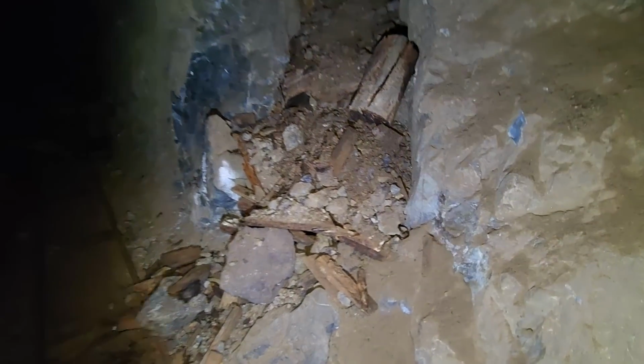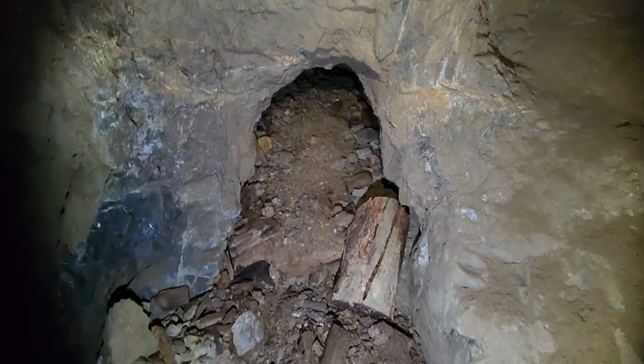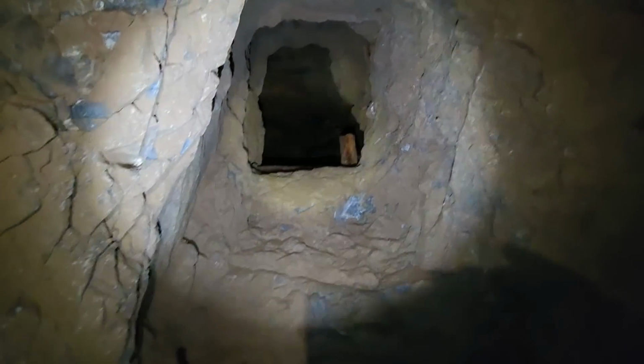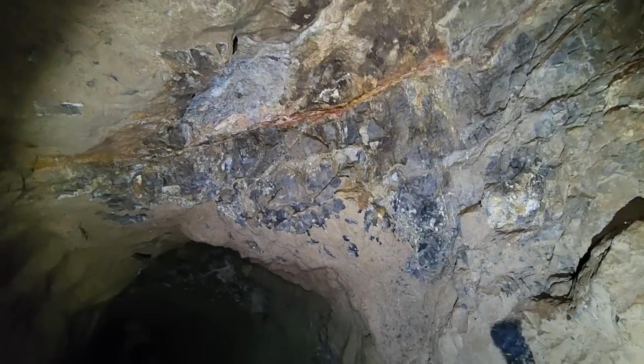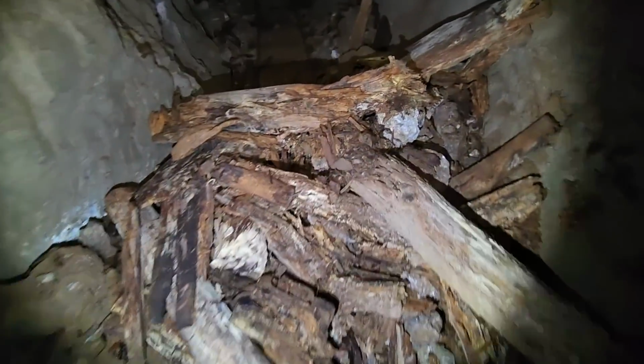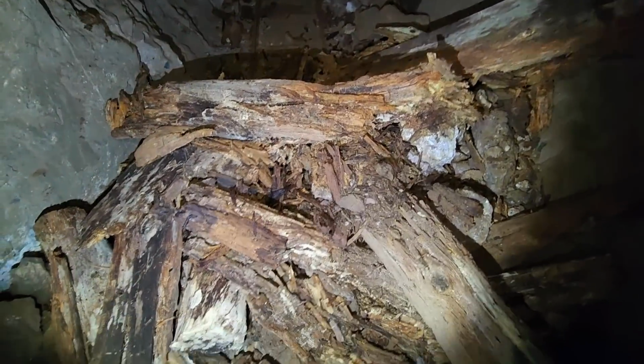Lots of backfill, like this one in front of me. Lots of stuff got dropped down. Pretty mineralized pocket right there. Bunch of wood. Whoa, this wood's like powder.